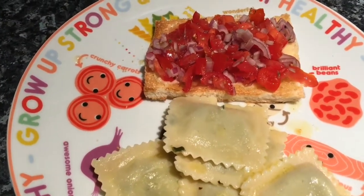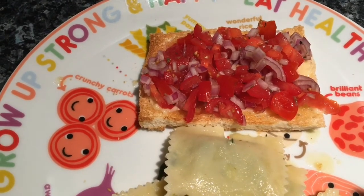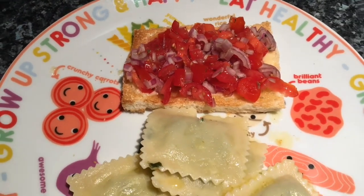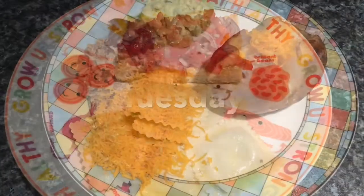And then I've done a homemade bruschetta, which is just onions, garlic, lime juice, tomatoes obviously, and some basil, and just put it on some gluten-free toast. So that's what I'm having for my tea tonight.